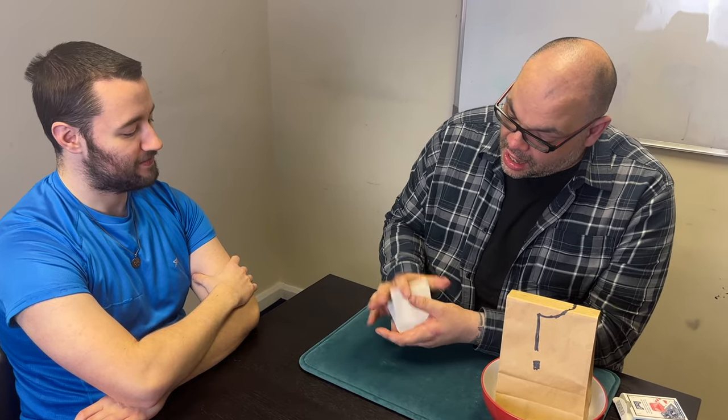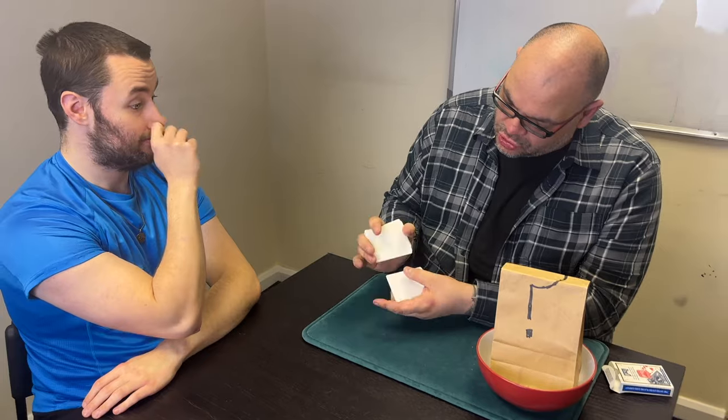Smarties are in here somewhere. I don't know where, but Smarties are in here. And what we're going to do here, my friend, is we're going to try and have you pick a random piece of candy. Right. Okay, but when you look at it, don't tell me. Actually, don't even tell the gang at home. Keep it to yourself, okay?